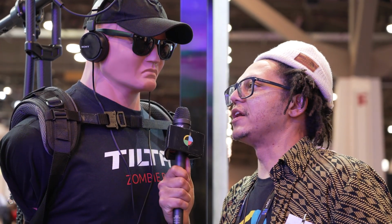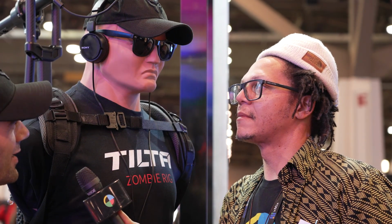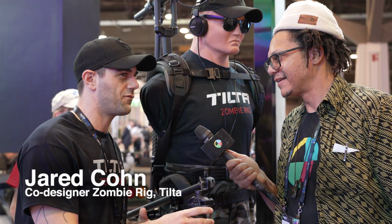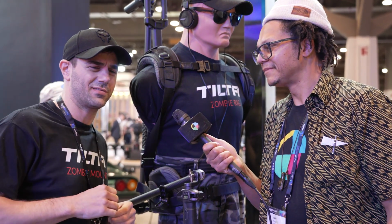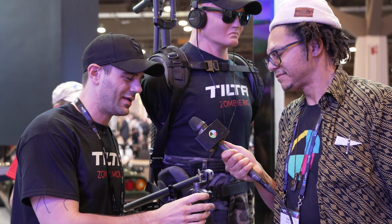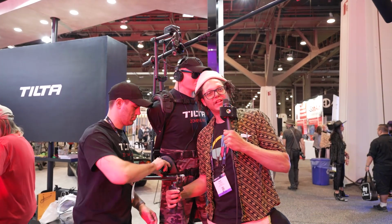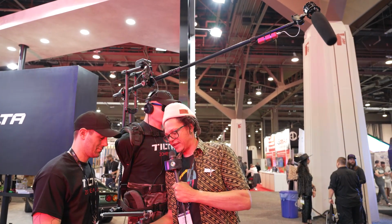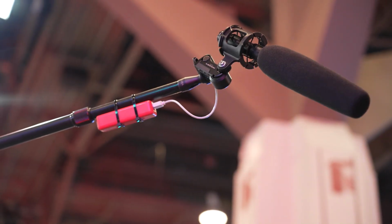I'm talking to Jared and Jared 2. Jared 2, what you got here? He's been not very talkative today. But it's a boom pole support rig for sound guys, so you don't have to hold the boom pole. It takes the strain off and hopefully makes life a little easier for some people. It mechanically allows you to control where the boom is pointed, and you get this little remote right here, and there's the up-down tilt.